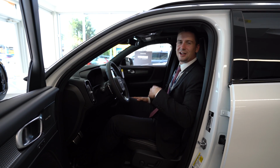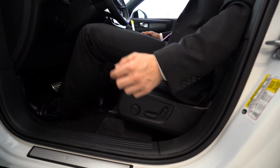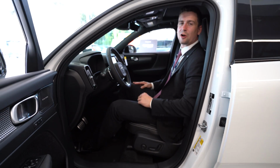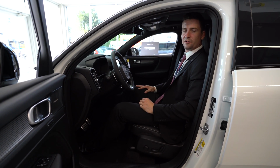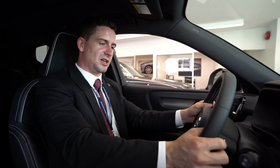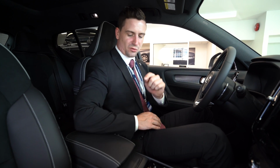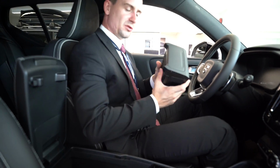So now that we're on the inside of the vehicle here, we're going to have both the electronically controlled driver and passenger seat. All Volvo seats are going to be ergonomically designed by chiropractors to ensure the best comfort and the best safety for your back for long distance driving. A few other adjustments we'll have for the driver are going to be first off your telescoping and height adjustable driver steering wheel. Another really unique feature about the XC40 is just going to be this removable garbage can that you have here, just so you're not filling up the interior full of useless garbage.